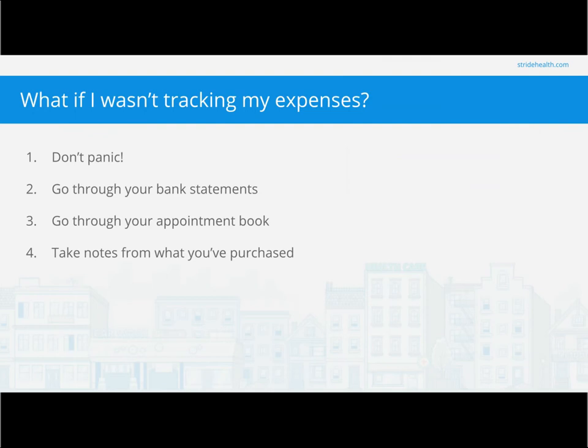Okay, so around this time, I tend to get questions like, what if I wasn't tracking my expenses? And if that is the case, it is okay. Step one, please don't panic. It's going to be fine. There are plenty of ways to figure out what expenses you incurred throughout the year without having to forego those deductions. So step one, calm down. It's okay.